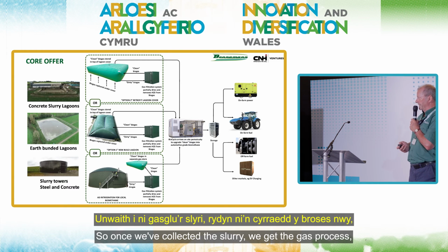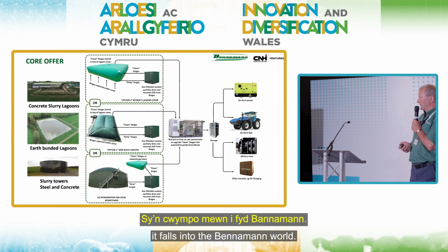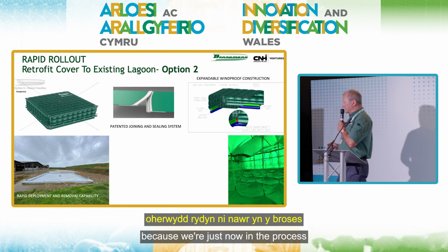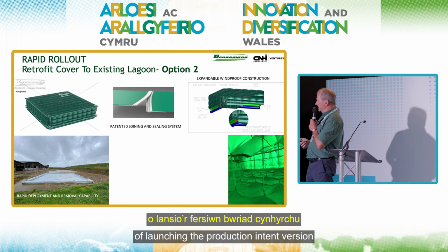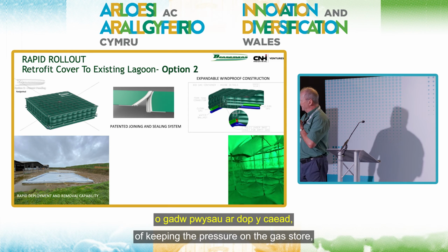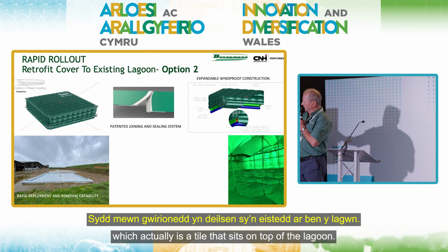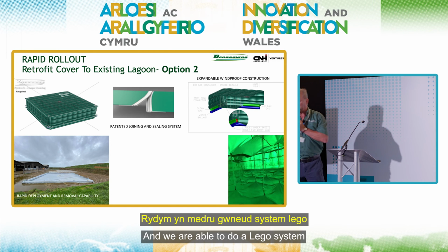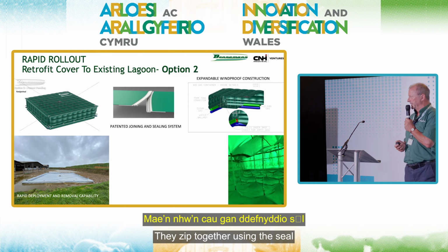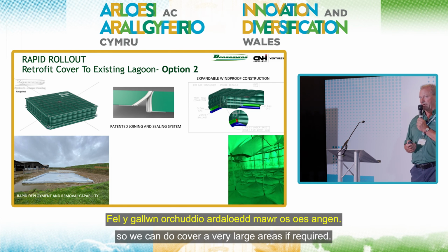Once we've collected the slurry, we get the gas, process it, and it falls into the Bennamann world. This is a very early picture. It's actually out of date because we're just now launching the production intent version. We have to be able to store some gas. We have a very clever way of keeping the pressure on the gas store, which is a tile that sits on top of the lagoon. We have a Lego system where we literally put these things together, they zip together using a seal, so we can cover very large areas if required.